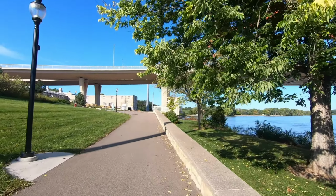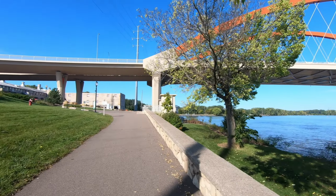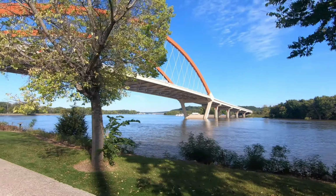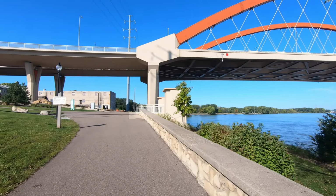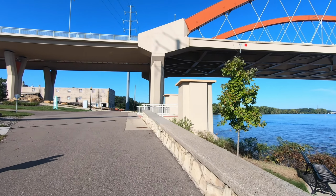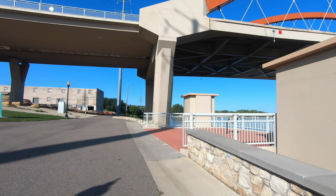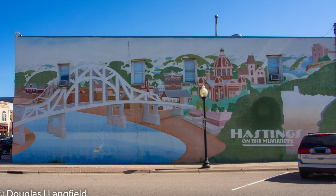The Spiral Bridge, as it came to be known, lasted until 1951. Its replacement was the Hastings High Bridge, which was designed to handle motorized traffic. For about 60 years, it carried Highway 61 over the river, but it was a fracture-critical bridge, meaning if one component of the bridge failed, a significant portion of the bridge could collapse. Like the spiral bridge, there's a mural in downtown Hastings of the High Bridge.